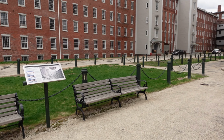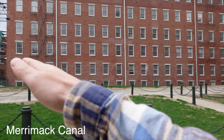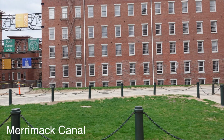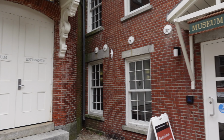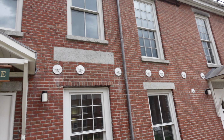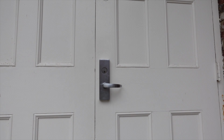Real quick, evolution of the mill yard. Like I say, the Merrimack takes a sharp decline, so the pretty powerful current to power the mill, but eventually steam and then of course electricity ended up powering everything. So all right, this building was built in 1871 that I'm going into.